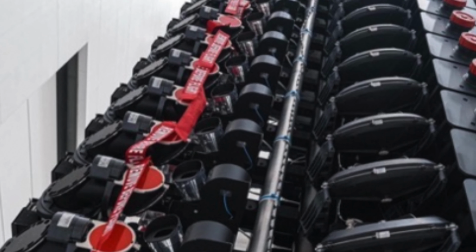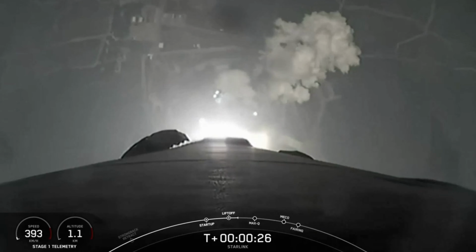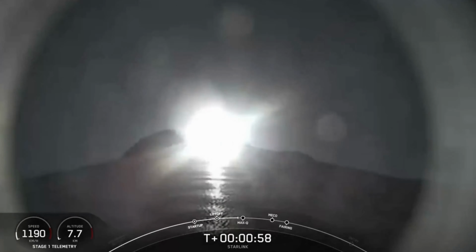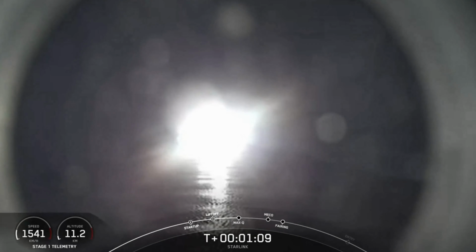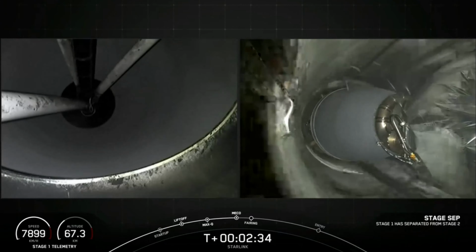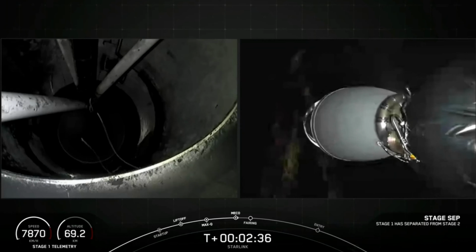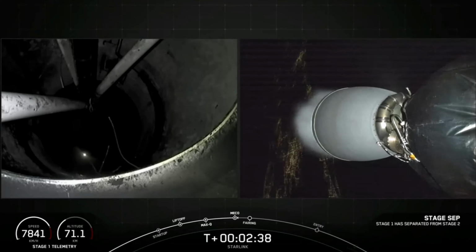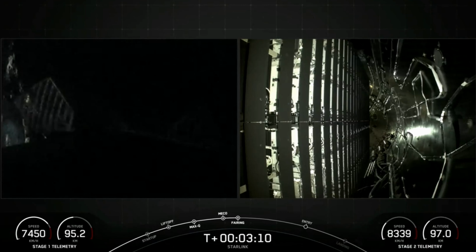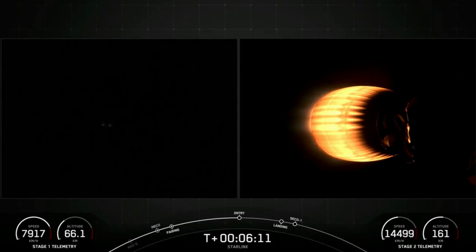Stage 1 propulsion is nominal. Power and telemetry nominal. Vehicle is supersonic. Max Q. Engine chill has started. Main engine cutoff. Stage separation confirmed. Engine ignition. Fairing separation confirmed. Stage 1 entry burn.